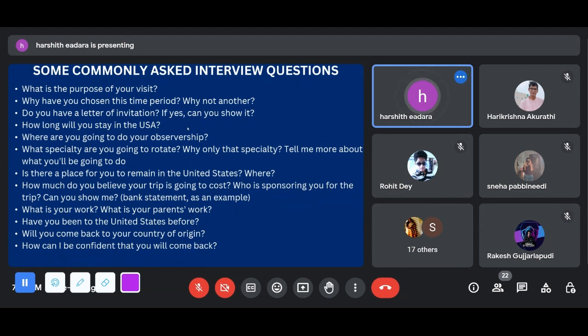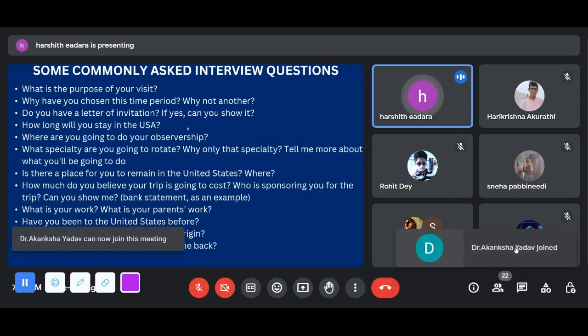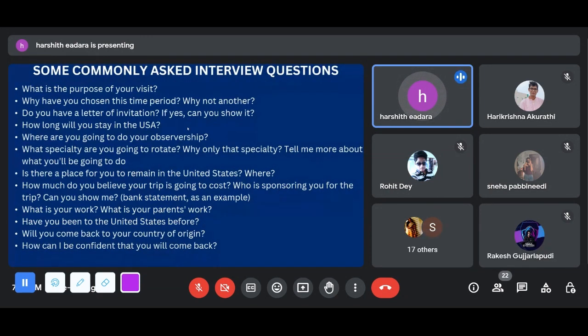So you need to prepare your answers. These are the most commonly asked questions. They might ask them, they might not. They may ask something extra, or they might not ask. So it's better to be prepared. Mostly you can prepare them. You can write your answers. Everyone will have specific answers. So prepare them. Do some mock interviews, and you'll get some confidence to answer.